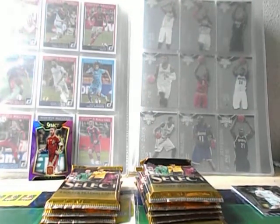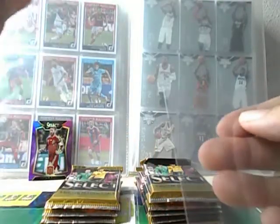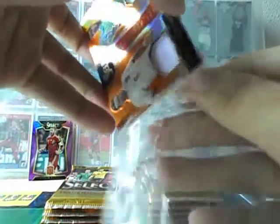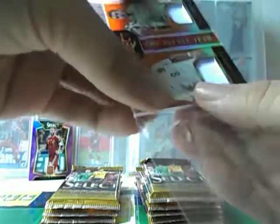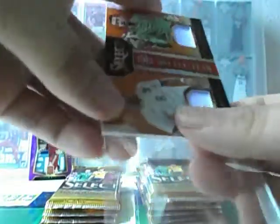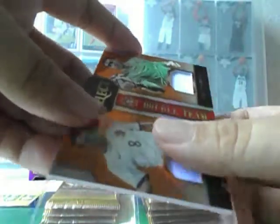But still, nonetheless, it's a lot nicer than the one in 2016. If you were to get a 2016 double team memorabilia, usually it is non-numbered. So at the very least, this is numbered, though it's a relatively high number at 149. Alright, there you go.